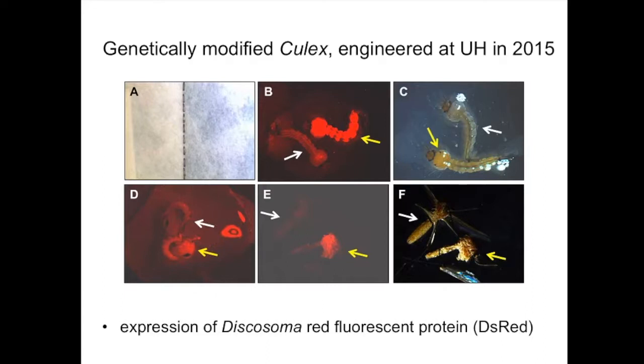So I've gotten this image in panel A. You can just see mosquito eggs lined up against some filter paper to get an idea of what they look like. Because it's the mosquito eggs that we work with when we're trying to genetically modify something. In panel B, there's two larvae. The larva on the top, it's fluorescing red. That's a genetically modified individual. So it's actually expressing a protein, DsRed, that fluoresces under particular light.